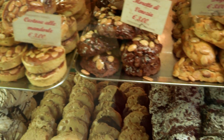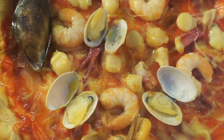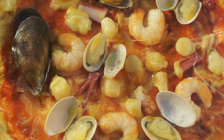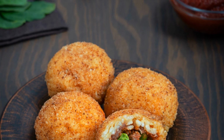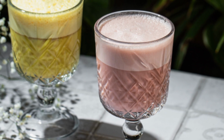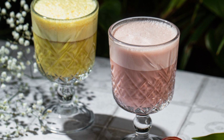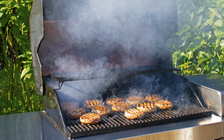We'll sample a variety of cicchetti, from creamy baccalà mantecato, which is creamed cod, to fried seafood and marinated vegetables. Each bite is an explosion of flavor, a testament to the freshness of local ingredients. And of course, we can't forget to try a Bellini, the iconic Venetian cocktail made with Prosecco and peach puree. For a more substantial meal, we'll seek out a trattoria tucked away in a quiet square.